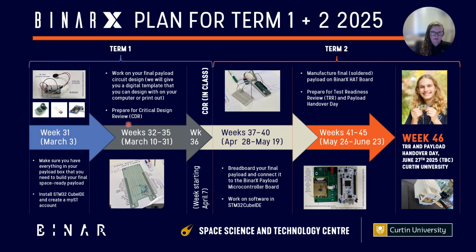So week 32 to 35, March 10th to March 31st, or the week starting, you're going to work on your final payload circuit design. This is the one where we're going to give you a digital template that you can design on, and basically show where you're going to connect your wires and how that's all going to run. We'll send it to you. You can do it digitally, or you can print it out and do it by hand.